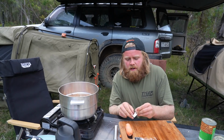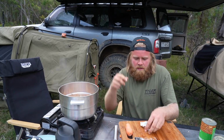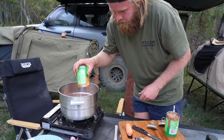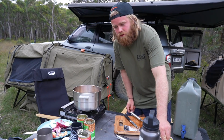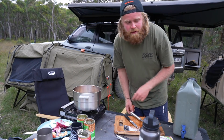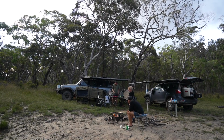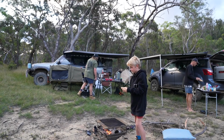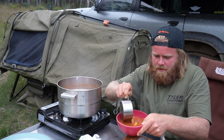Let those veggies soften up a little bit. I'm going to put a couple of stock cubes in there, a tin of diced tomatoes, a couple of tins of lentils. Add some water in there. Let that simmer through for maybe 10 minutes, then it'll be ready. Soup's ready. Nice warm dinner.